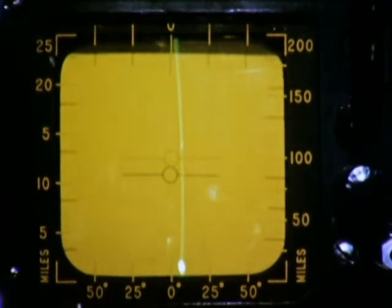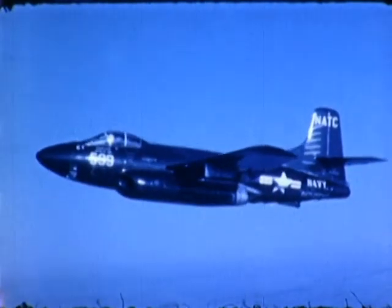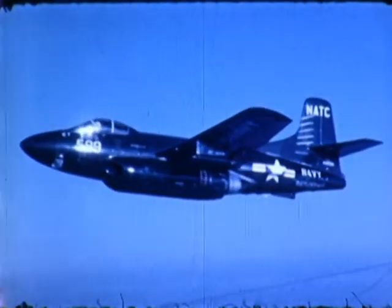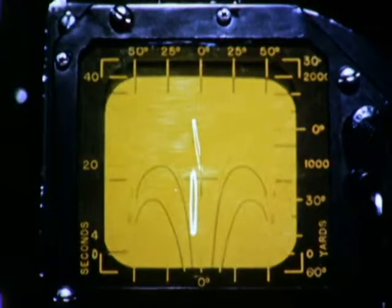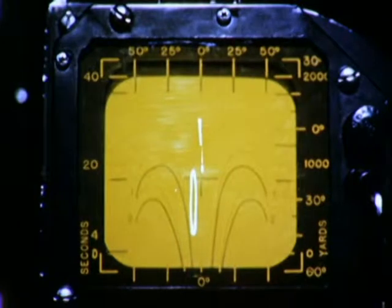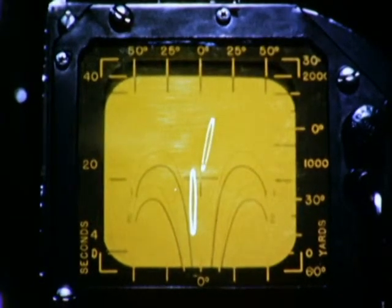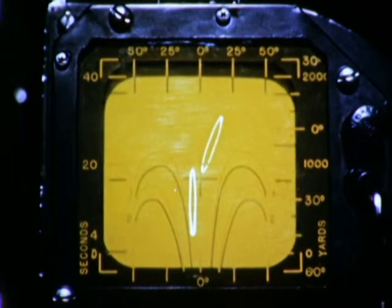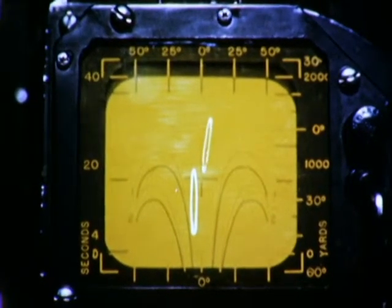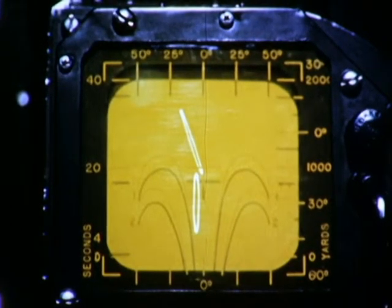After acquiring and locking on the target, and while the radar is automatically tracking the target, the information it acquires is fed to the computer, and from there to the radar C-scope. These signals show the speed and direction of the target and the intercepting plane itself. The upper line, by means of its length and direction, shows the speed and direction of the bomber, and the lower line, the speed and direction of the interceptor. With the help of these signals, the pilot can determine what type of attack to make.